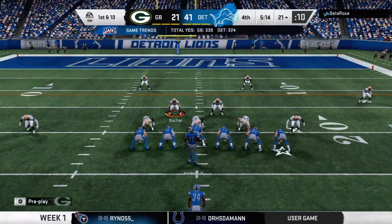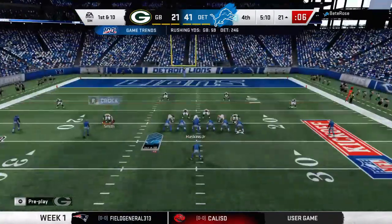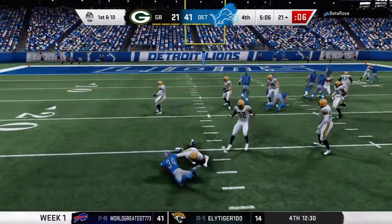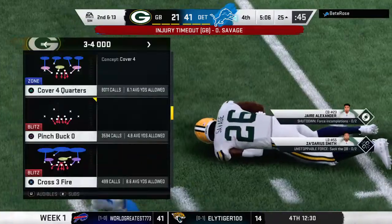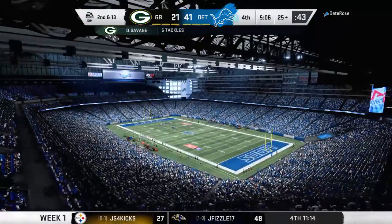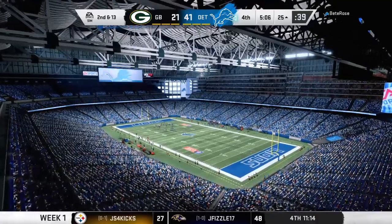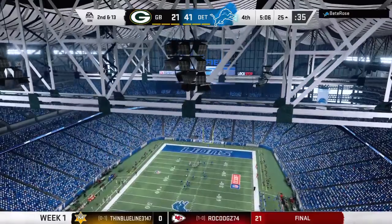Here we go. 60 out low. Check. Now a handoff here to his running back. They're going to snuff this play out behind the line. We have not seen that much today. Now it looks like we'll get a timeout, and we will. We've got an injured Packer on the field. Hate to see this. Week 1 of the season. We'll be back.